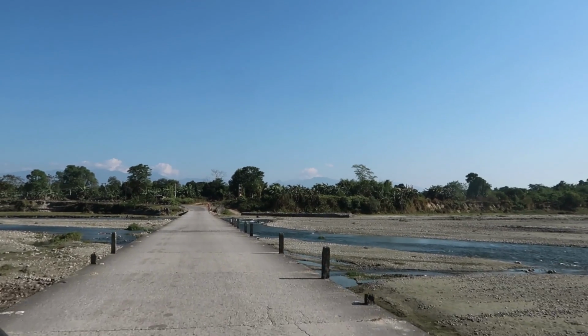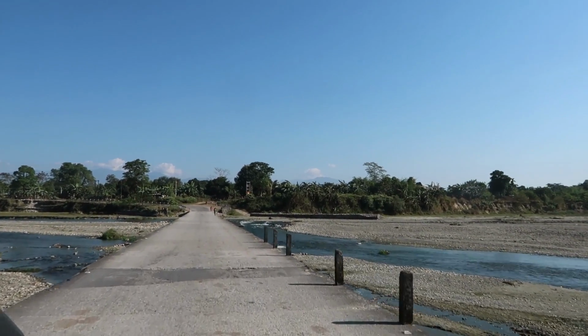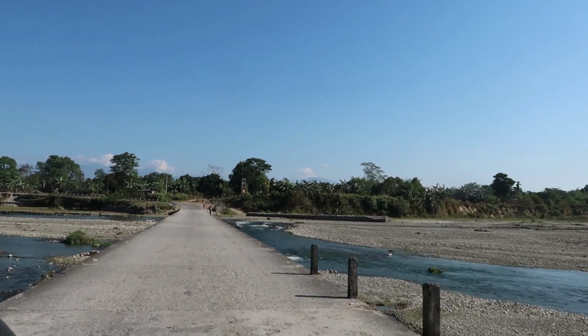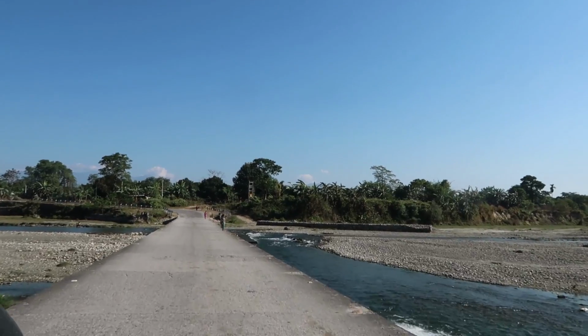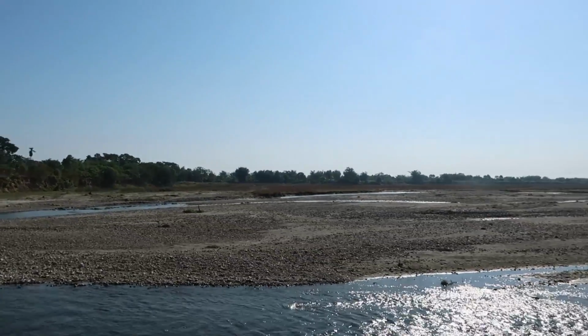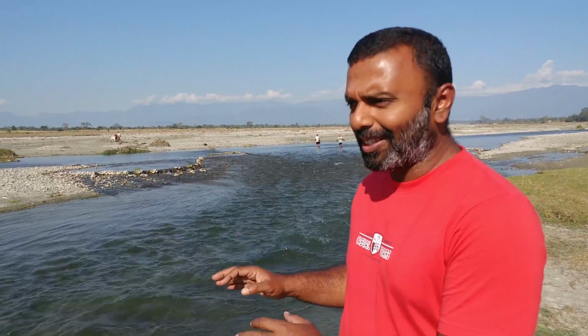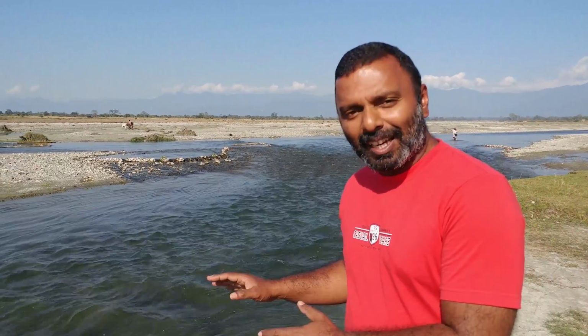On our way to Bhutan was a wide river with comparatively less water. We stopped there to experience the river and watch the fishermen there. We are very close to Bhutan now in Assam. We are traveling towards the Bhutan-India border. And this one is a crystal clear river. It's a small river. Water is very less, but very clear and very clean.